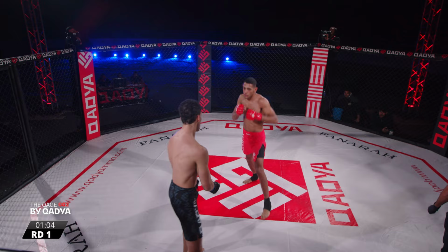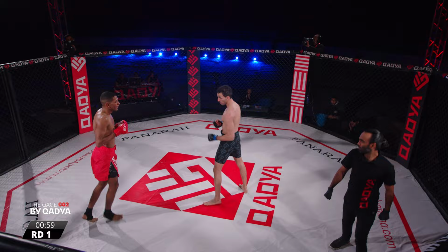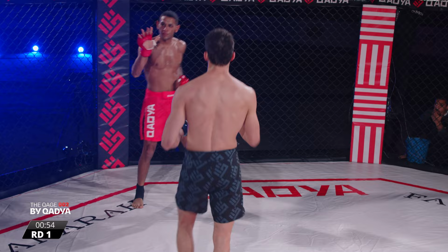High-level striking from both fighters. I love how both strikers are using that low kick, and a jab to the body by Omar Sabry. Those left kicks are piling up, and I think Sabry is walking a little bit funny.